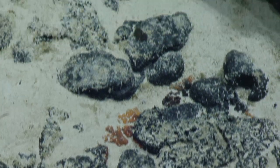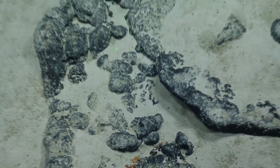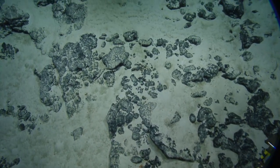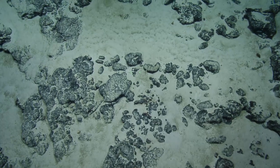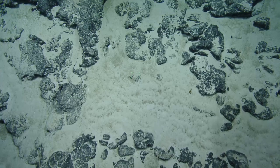Recently exposed rock. Unencrusted rock. Thanks for exploring with us. Wonder what did that.